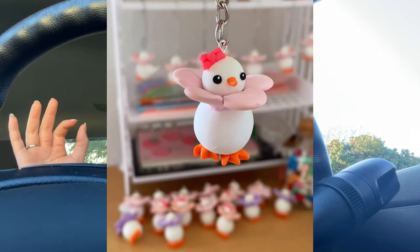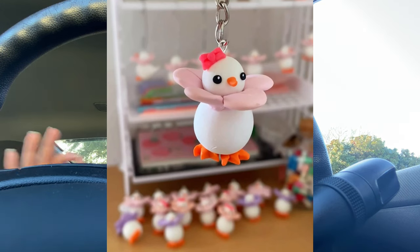I need to go get that because this upcoming weekend I have a Coquette themed market and I'm so excited for this, and I thought it'd be really, really cute to just add little bows to my little ducky keychains. So that's what we're gonna go ahead and get right now.